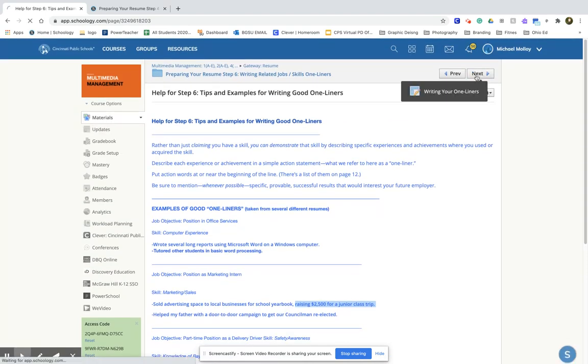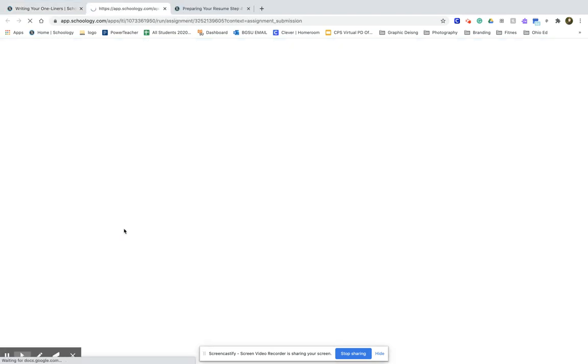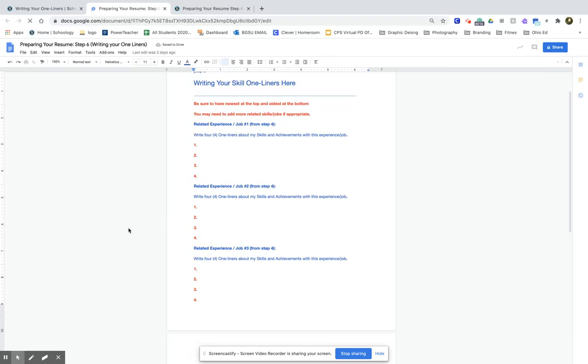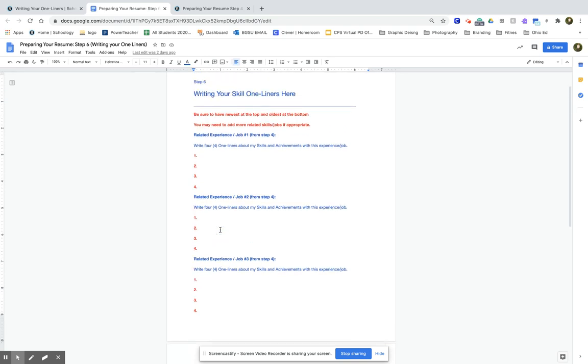When we get to the actual assignment here, we see that we have a list of 3, okay? On our job experience, we had 4. What I want you to do is pick the top 3 that you think you can really build off of the most. So even if maybe one of these is the last one that you ended up thinking of and choosing for your step 5, it's important to think about what we can say the most about the skill or job or experience that we've done.